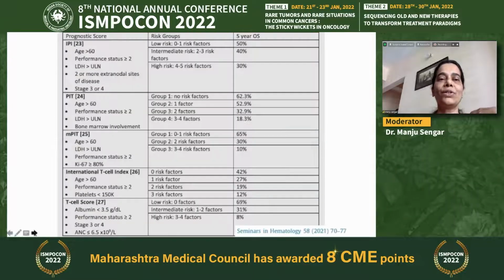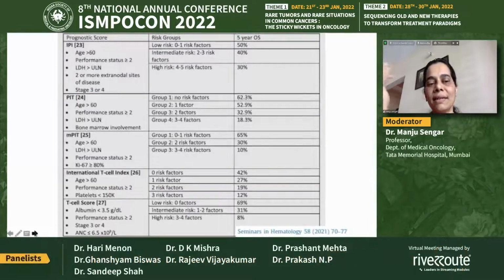So what I was actually trying to get is the clinical prognostication which we are looking at. IPI, or age-adjusted IPI, which we use for diffuse large B-cell lymphoma. As opposed to that, there are several prognostic scores, and as you can see on the slide, from PIT to modified PIT to international T-cell index to T-cell score, there are several features, and as you can rightly see here, none of them have molecular markers included, except for one which has Ki67 of more than 80%.